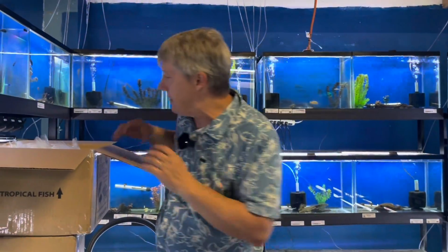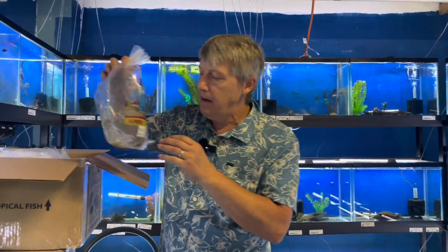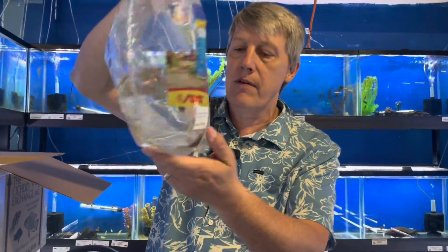Here are some coolie loaches, little eel looking guys that everybody loves. Like to be in a group. You get them in a group of 6 or more, you're more likely to see them running around and being cute, like little otters. Here are rubber lip plecos.